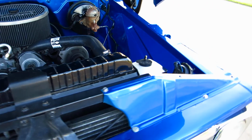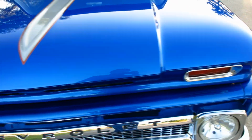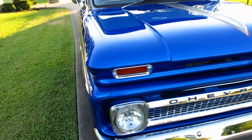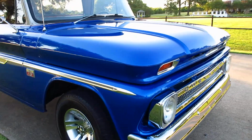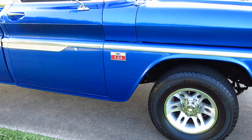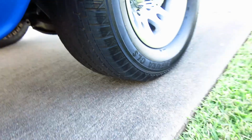It's been painted underneath when they restored it. It's kind of a blue, I call it electric blue metallic and buckskin. It's really a beautiful paint job. And this was a frame on restoration. They didn't powder coat the frame because the guy said, hey, look, I'm gonna drive this truck. But it's still got the coil suspension front and rear, so it rides really good.